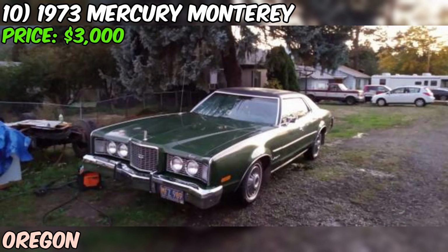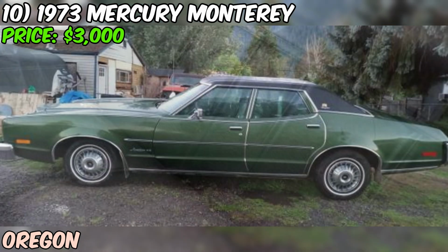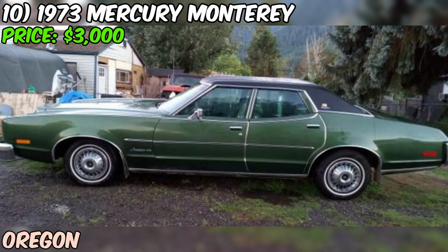And let's talk about the price. At just $2,195, this Monterey is an absolute steal. You're getting a classic car that runs and drives well, with all of its original features and paperwork, for less than the price of most used cars on the market today.